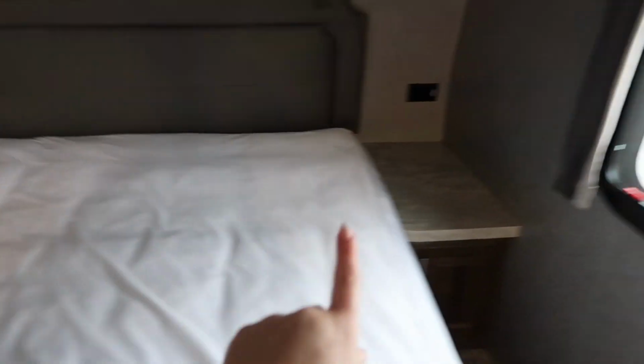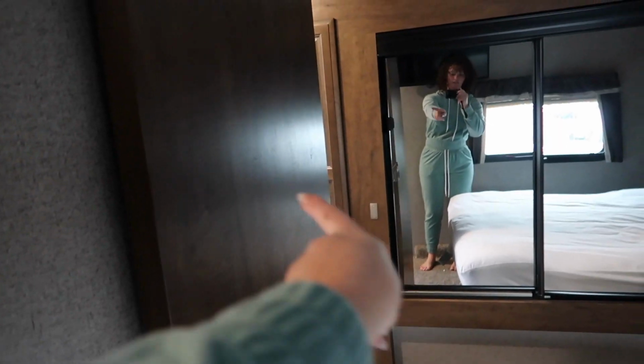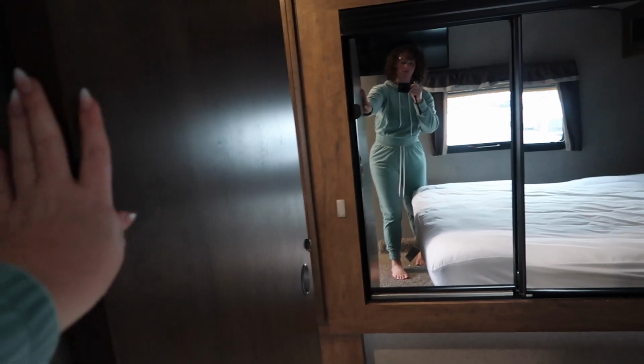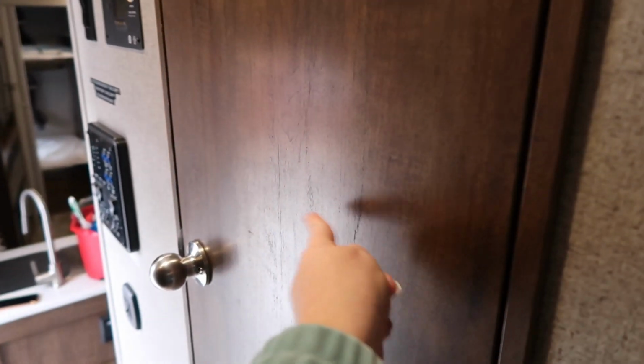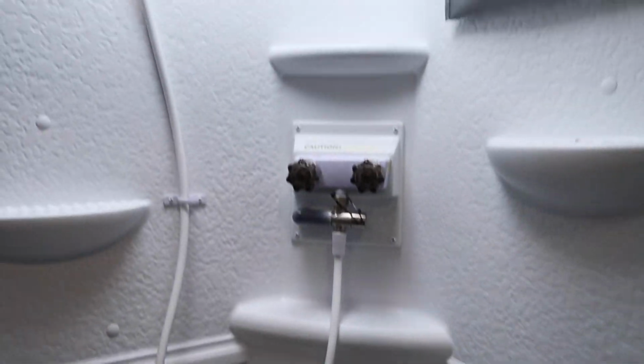You've got storage, storage, storage, and then, hey, more storage. Right around this corner, there's a door that shuts off to the bathroom, and then a second door that opens up here. So we'll walk in and show you. Hey, there's storage right here, which is fantastic. And you've got your shower right here, and it is so clean. You guys, everything in here, I am pleasantly surprised.